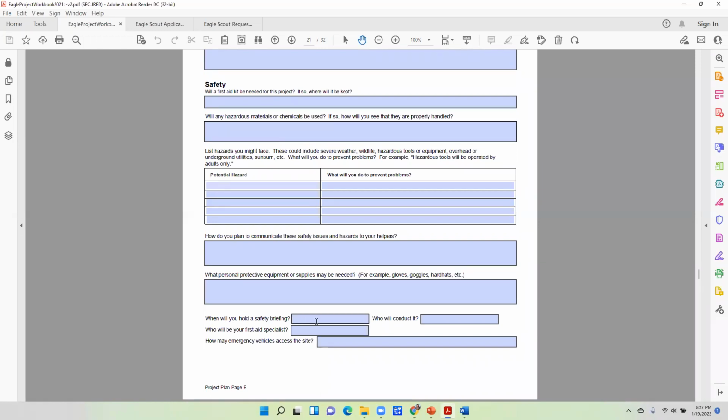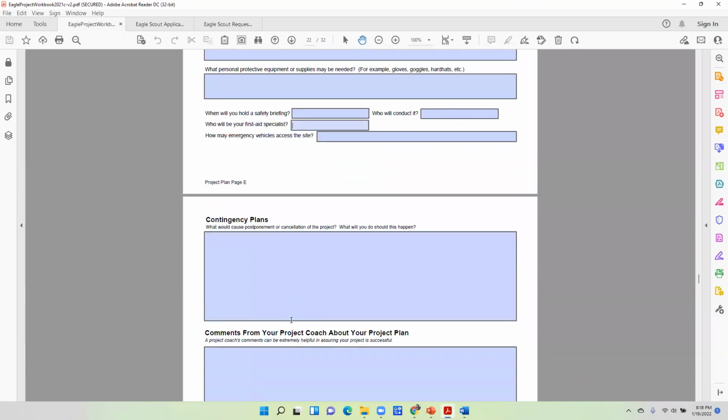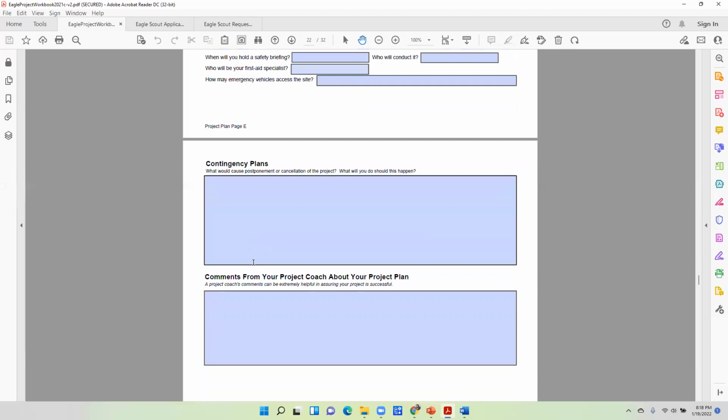There'll be a safety briefing. Normally you would do it at the start of the project when people arrive. Who will be your first aid specialist? It can be an adult that just knows basic first aid. Doesn't have to be anybody officially trained as a paramedic or anything like that. Will emergency vehicles get there? Contingency plans in case of maybe bad weather. And comments from your project coach.